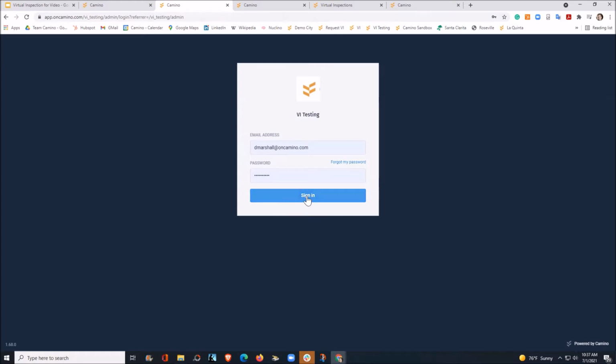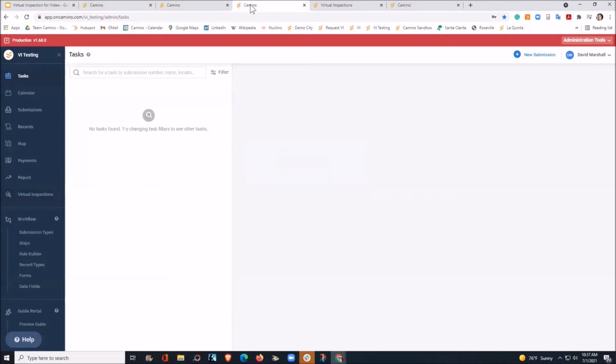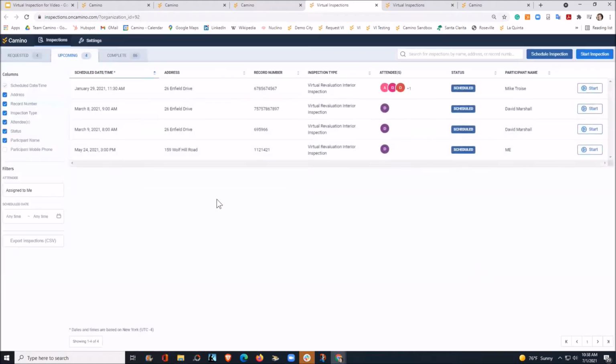For our users, we set them up with their email as an address where they can come in and log in and very easily sign in. And in signing in, they are coming to this initial landing page. Important to know, this is where they want to go when they come to this landing page. And in clicking on virtual inspections, you will see that they have at the top 3 options.